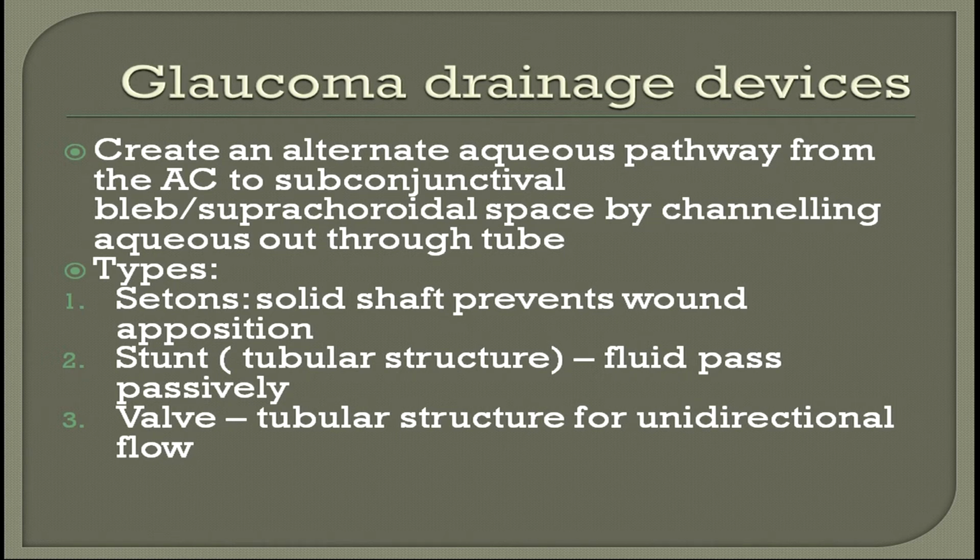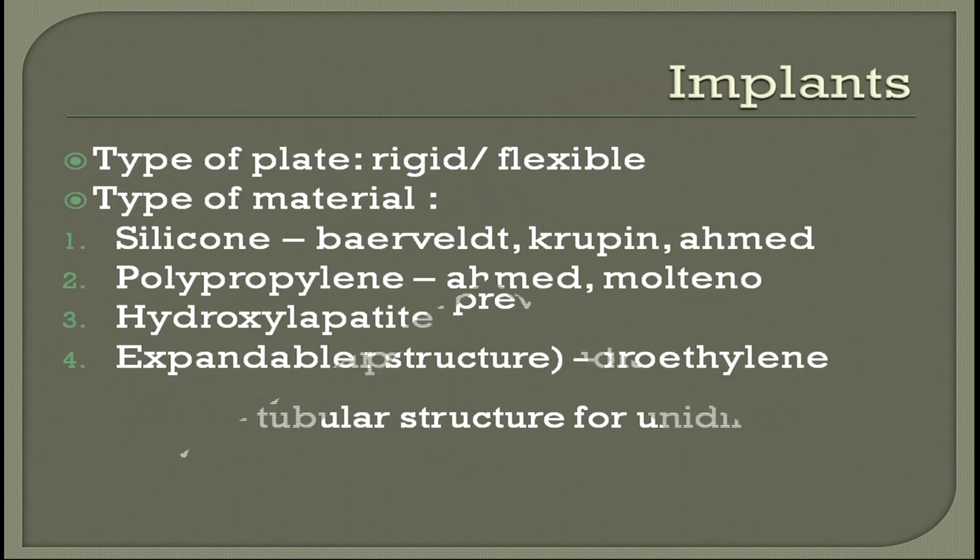These devices create an alternate aqueous pathway from the anterior chamber into the subconjunctival space or suprachoroidal space by channeling the aqueous through the tube. The previously used devices were setons, which are solid shafts, which prevent wound apposition, and the stent, which is a tubular structure where fluid passes passively. But one thing is a valve, which is a tubular structure with unidirectional flow, so that nothing can go into the eye.